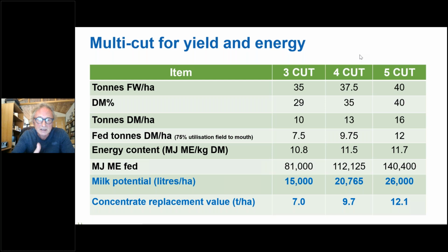When you think about it, Emily, you'll lose around 5% at cutting. You leave it in the field. There's respiration in the field. That's another 5%. So we've already lost 10. We might lose another 10 in the clamp. That's 20. We might lose another 5% when we're feeding out, because we don't actually feed everything. There's a residual, and all of a sudden you've got 25% loss, and that's pretty good. Yeah. Thank you.